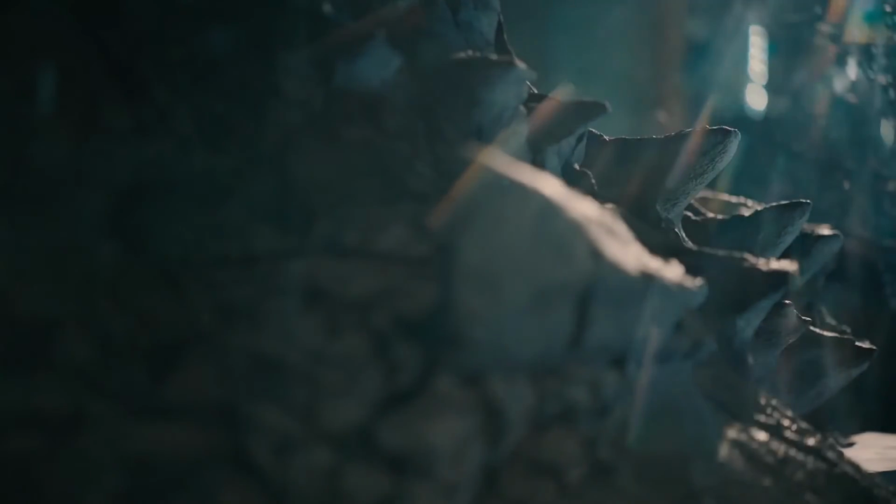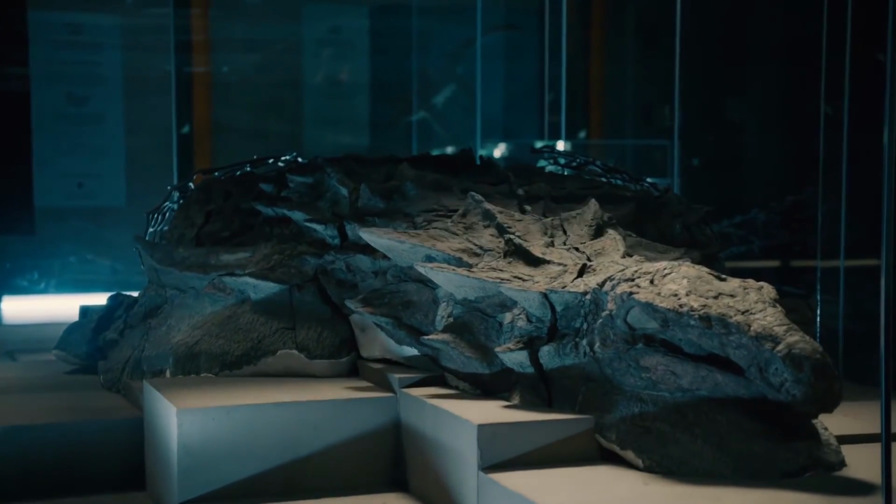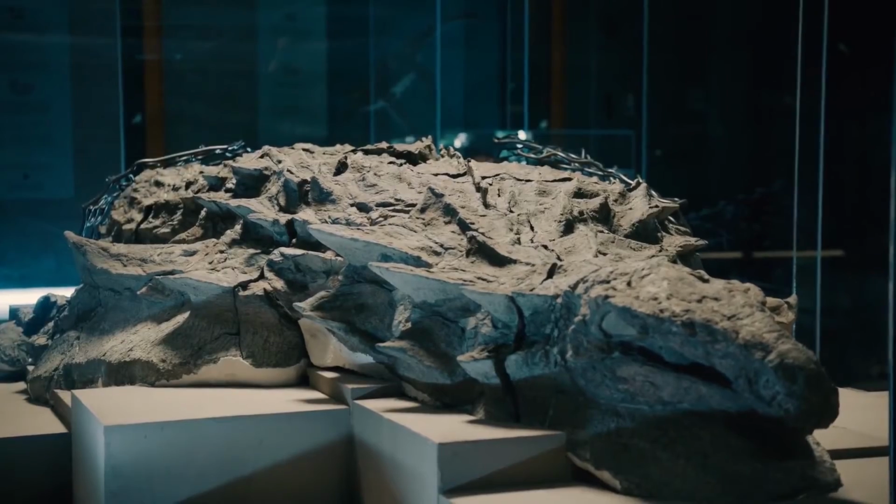But what about its shape? Why wasn't Borealopelta flattened by the crushing ravages of deep time, like almost all other dinosaur fossils?